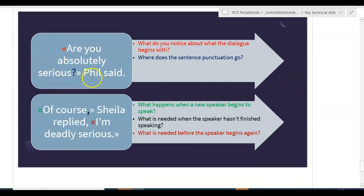"Are you absolutely serious?" Paul said. Okay, so what do you notice about what the dialogue begins with? Now, if you're really clever, you will know that I have used different colors, both in the markings here and the little questions. So what the dialogue begins with is going to be red. What do you notice about it? And then you have some sentence punctuation. Where does the sentence punctuation go? Now, this is in blue. So look at the blue punctuation. Where does it go? Does it go before or after the speech marks?